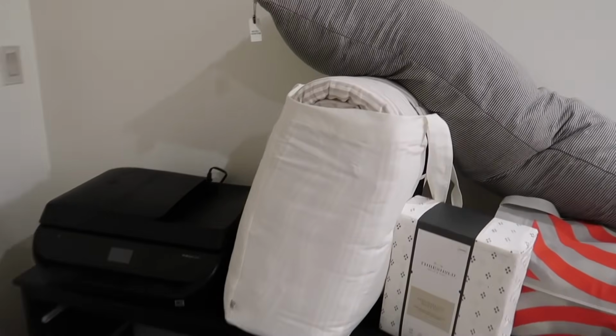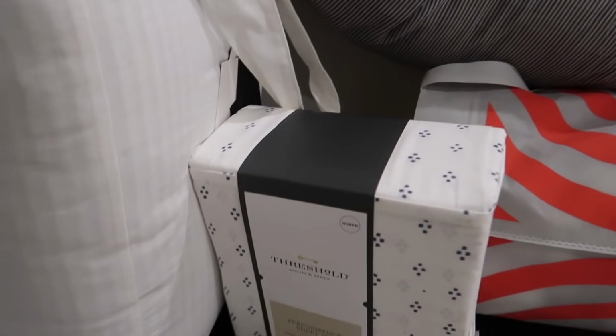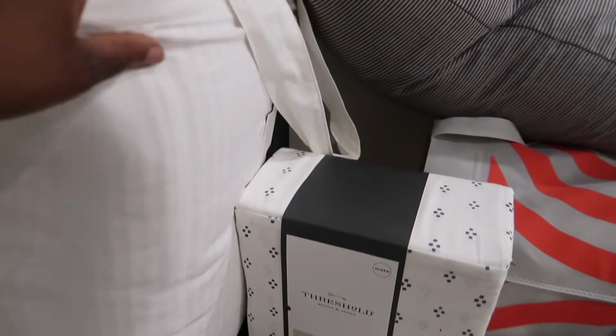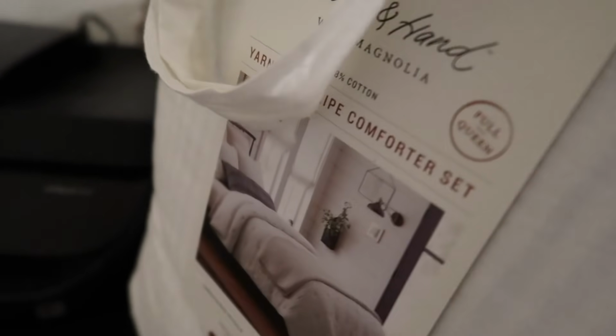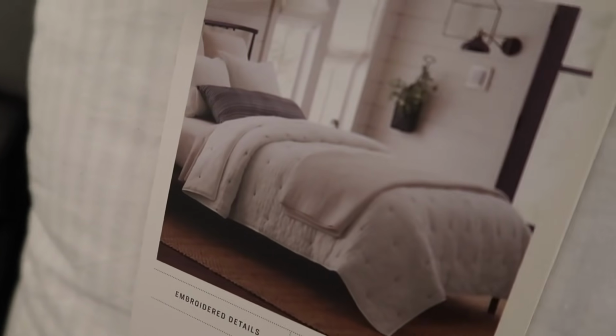We did go ahead and pick up some new sheets and a really cute set. So I got a new body pillow. I got these sheets and he actually picked this out. And then I ended up getting this really cute comforter set. You guys know we always go for stripes, whites, grays, but I thought this was really cute and simple, so I got this one to kind of go with ours.